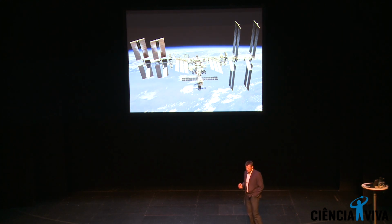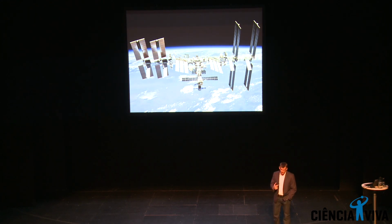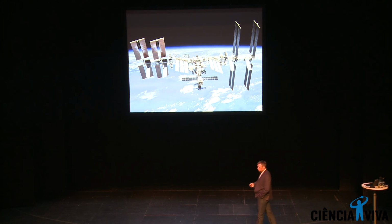This picture was taken just over 2 months ago on the 4th of October by a colleague of mine just before he returned to Earth after 6 months in space. They flew around the space station and were able to take some pictures. And it's really incredible. This is probably the biggest engineering marvel that we humans have ever undertaken.